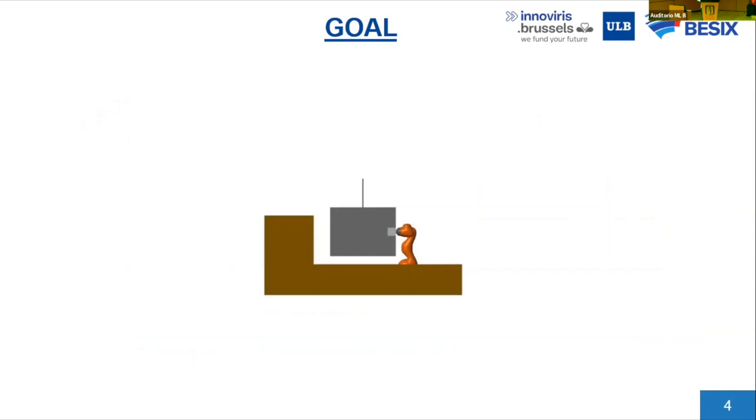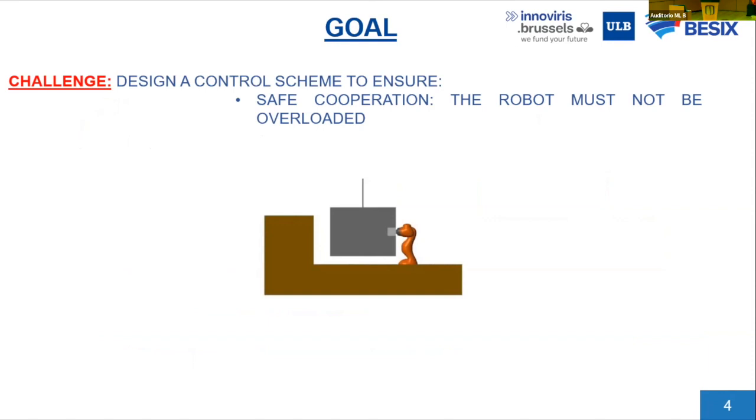So which are the goals? The first goal of our control scheme is to ensure safe cooperation. Why safe? Because this kind of big block can weigh over 100 kilograms. Of course, the robot alone cannot handle a payload of 100 kilograms. This specific robot, an EWA 14, can manage a payload of up to 14 kilograms. So the cooperation should be safe because, during the operation, you must avoid the robot being overloaded by the weight of the block itself.